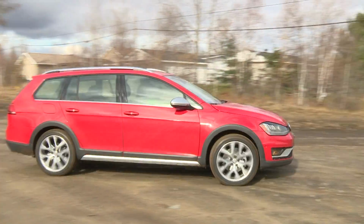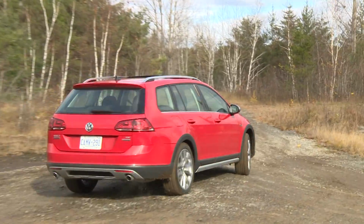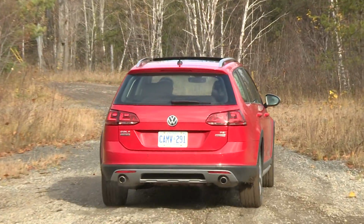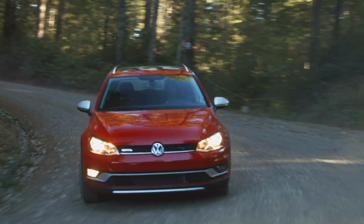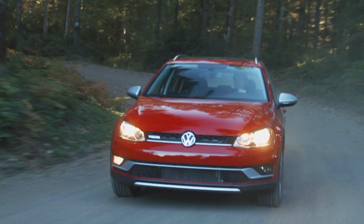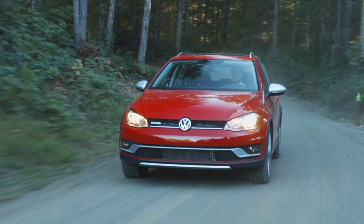Alltrack doesn't float on a cloud, and the ride can get busy on rougher roads, but if you like flat handling and confident browsing of your favorite corners with a responsive steering system rather than handling that's more like a burrito truck, you'll like what's happening.